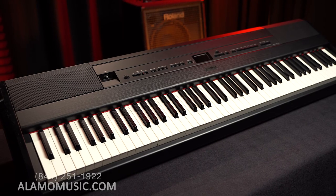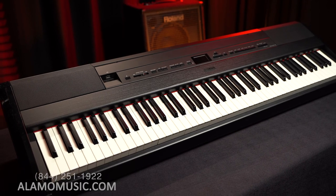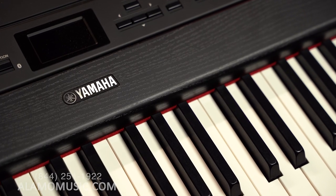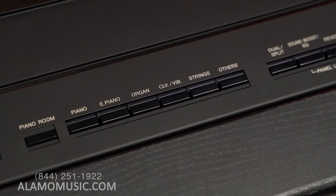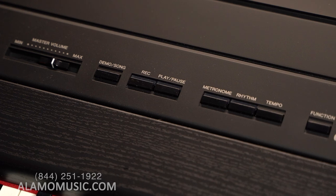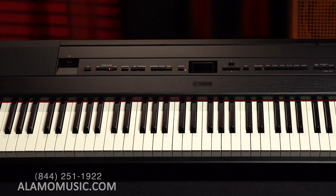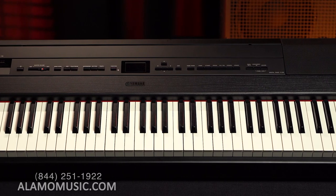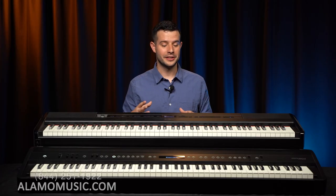And so the P515 has been around almost, I think it's going up on 5 years now. So it's been a staple of the industry for a little bit and really raised the bar of what that $1,500 to $2,000 price range can offer. I remember it was a very big deal having wood keys from Yamaha in a sub $2,000 instrument. It's just not something that Yamaha had produced before.